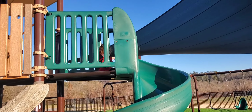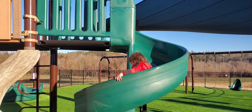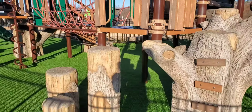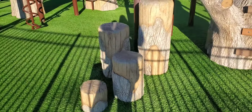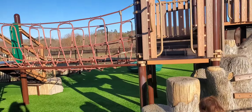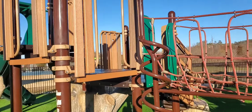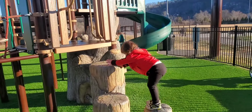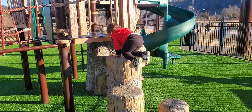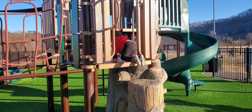Can you go down the slide? I can. Come on. Wow. And they have some wooden stumps, and a rope bridge. You're climbing up the stumps. You're such a big girl. I love you. You did it.